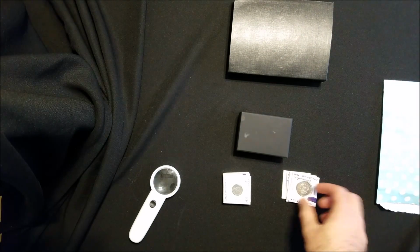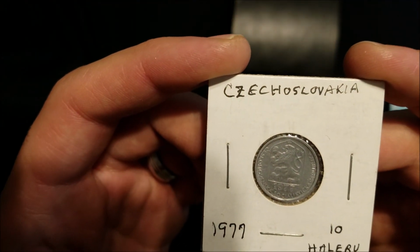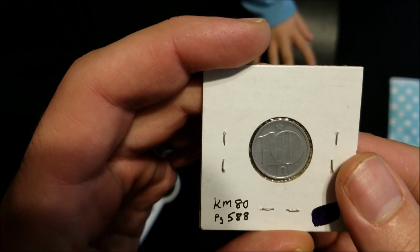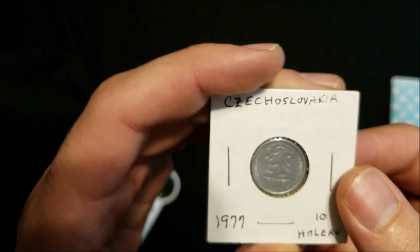Outstanding. Ooh, Czechoslovakian. Yeah. 1977. Ten Haléřů. I'm not sure what that is. I think that was the same denomination as one of the ones that you had. Cool.